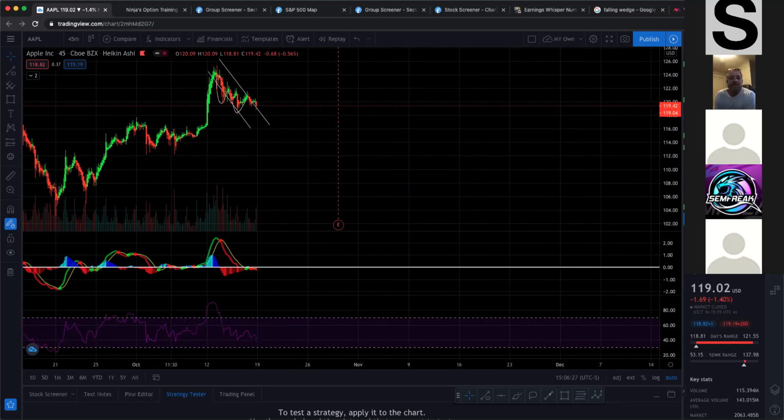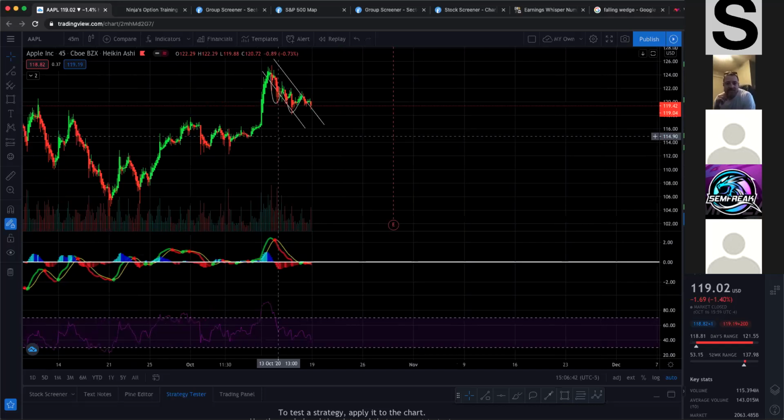A supply zone is different from a support zone. A support zone is basically when there's strong support or when there are more buyers. A supply zone is when there are more sellers in the market. Supply is like resistance and demand is like support. So supply and support are different. One is the opposite of the other.